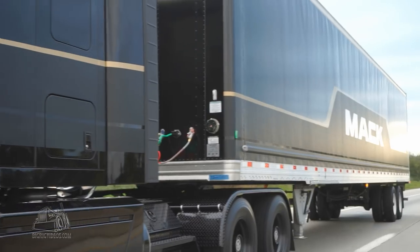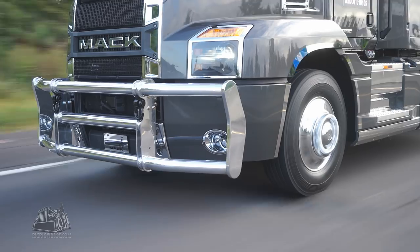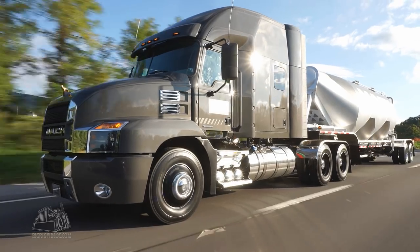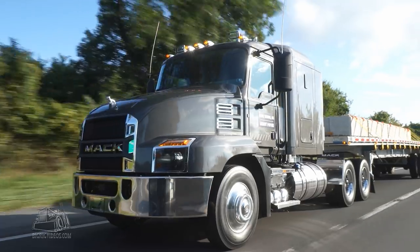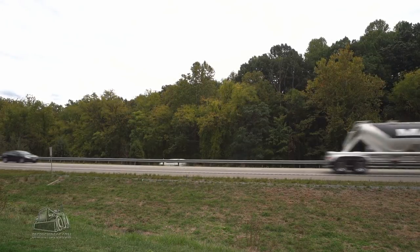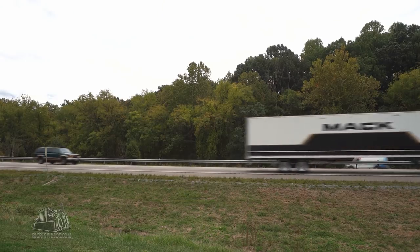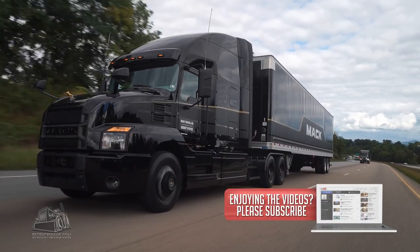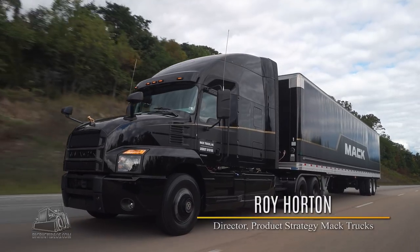All right, we got us a convoy. Out there leading this convoy. This is Roy Horton. I'm director of product strategy for Mack Trucks.